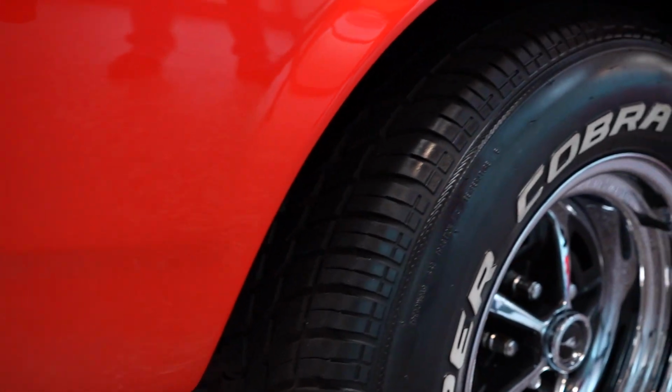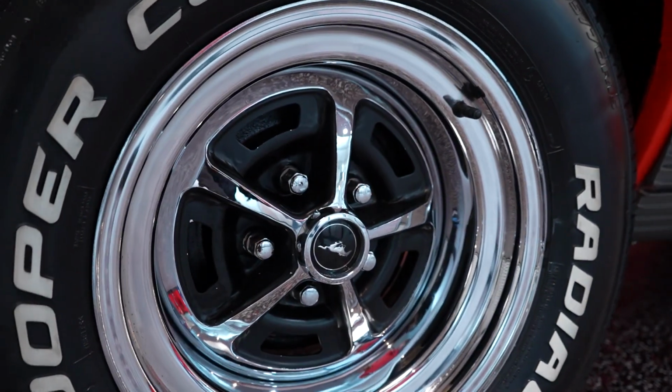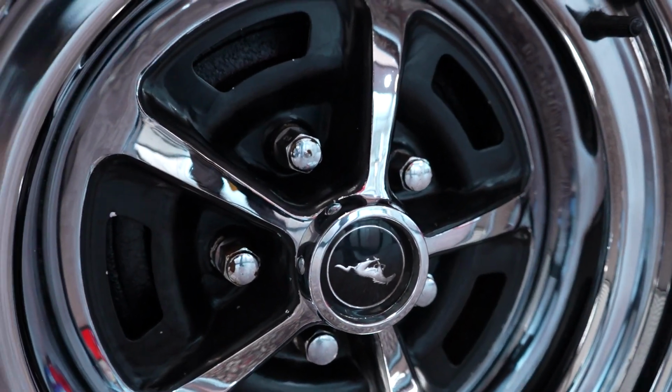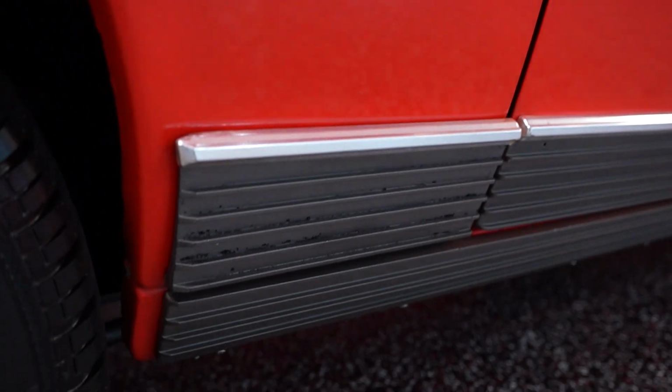Real nice solid car. Good chrome on the wheels. Lug nuts look to be in good shape. Your Mustang center caps look to be in nice condition. Check out the still photos on our website. We take up close still photos of all 4 wheels and tires.